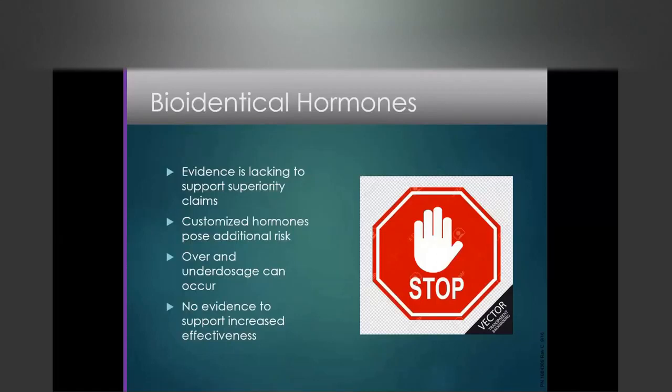If you're having hot flashes, I want to make them go away. I don't need to make your estrogen levels normal to what they were when you were 30. I just need to make your symptoms go away because there are risks to higher doses of the medicine.